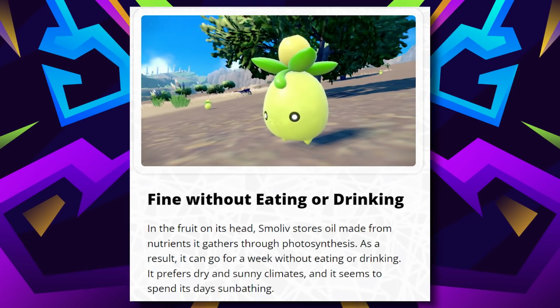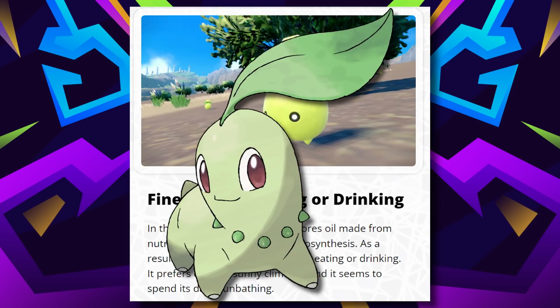It uses photosynthesis via the fruit on its head, allowing it to go without eating or drinking for a week. It prefers dry and sunny climates and spends its time sunbathing. I wonder if there is a relationship to Chikorita.